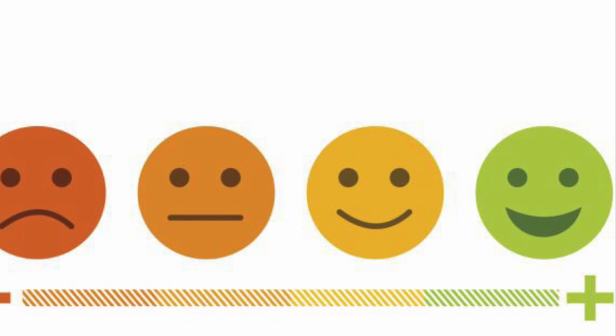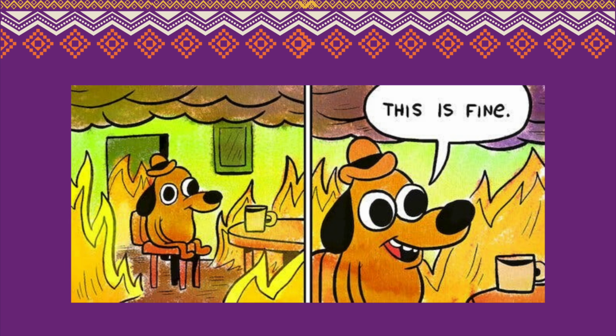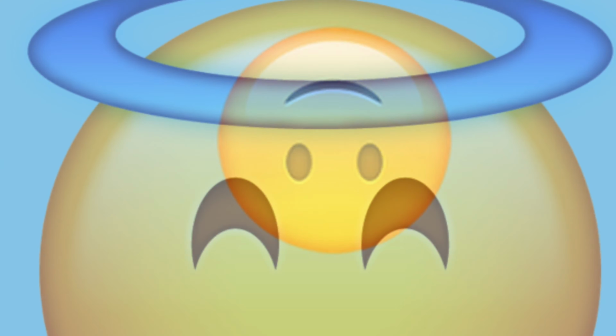But sometimes emojis are used without exactly meaning the emotion they're meant to represent. How many times have you sent LOL to someone when you didn't even laugh? What exactly does an upside down smiley face mean? What about sending the halo emoji when you were actually guilty of something?